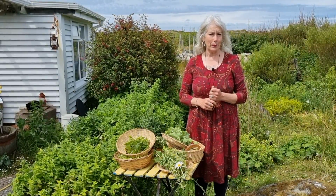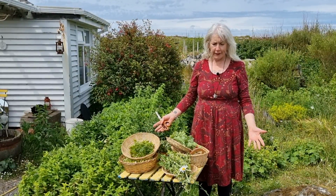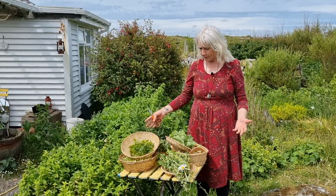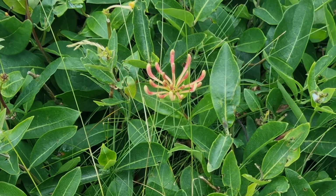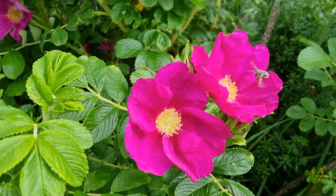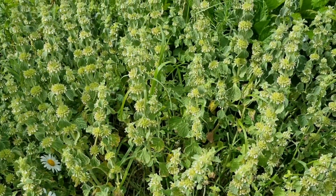But for now, I have to go in and start processing all this wonderful abundance that Mother Earth has given. We've got all these herbs that are going to benefit our health and bring beauty into the house. One of the things that I really stress strongly on the introduction to herbal medicine is harvesting what you can manage, so that you can process it while it is still fresh, and then nothing goes to waste.